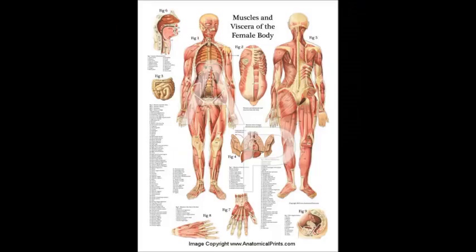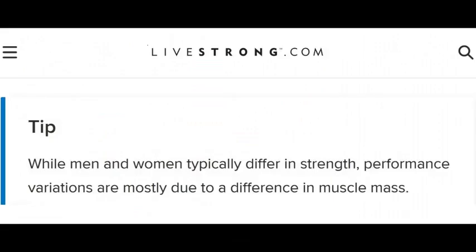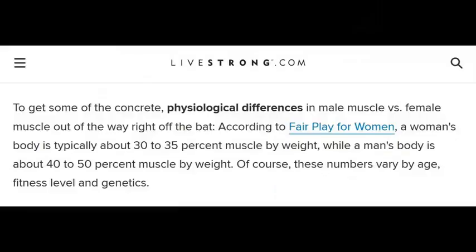Next, we examine the muscular differences. Is there a difference between female and male muscles? While men and women typically differ in strength, performance variations are mostly due to a difference in muscle mass. Men's muscles are harder than a woman's muscles. Women can have them, but they're not going to have the amount of mass in it. To get some of the concrete physiological differences in male versus female muscles out of the way right off the bat, a woman's body is typically about 30 to 35% muscle by weight, while a man's body is about 40 to 50% muscle by weight. Of course, these numbers vary by age, fitness level, and genetics.